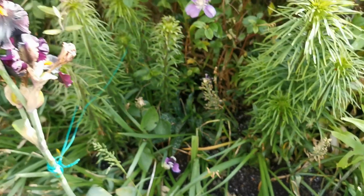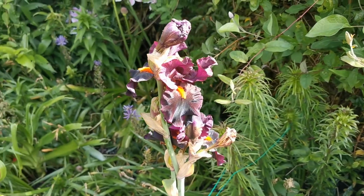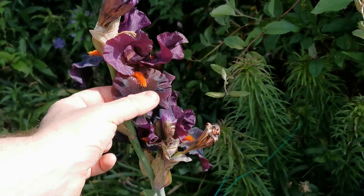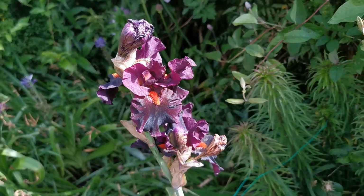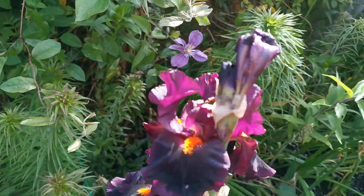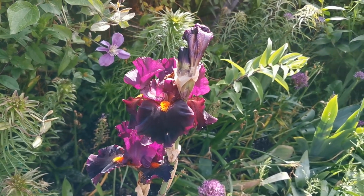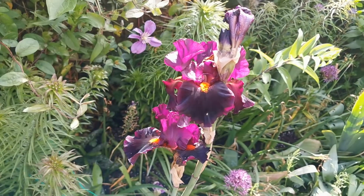Here I have the only iris currently in bloom, and this beauty is called Dracula's Kiss. It has a very, very dark purple flower with an orange beard. Unfortunately, you can't really see how dark it is because the sun is hitting it now, but even if you can't really appreciate how dark it is normally, when the sun hits it, it's still beautiful. You can see how purple this flower is.